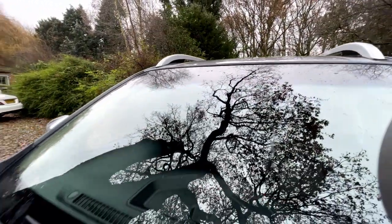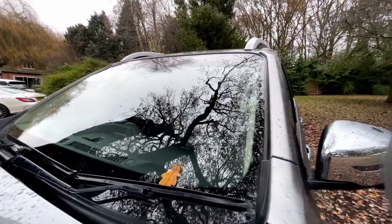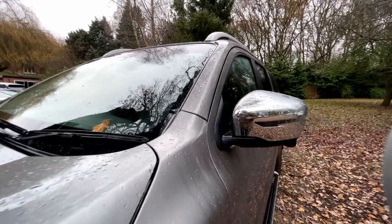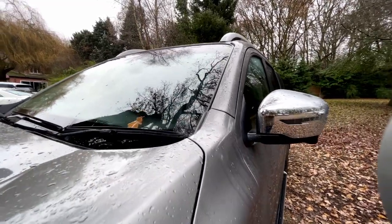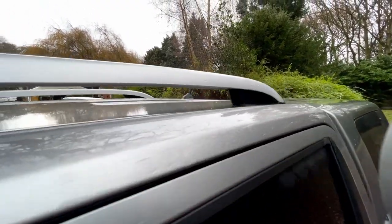The windscreen appears to be free from damage and stone chips. I can't really tell, there's a bit of water on it. Best thing I can say is I'll have a look when we get inside. It's easier to tell then. Right, let's go over the pillars first, on the passenger side.